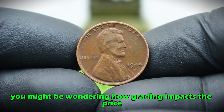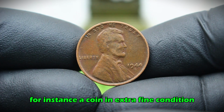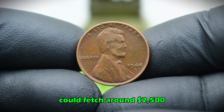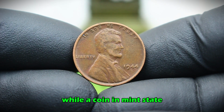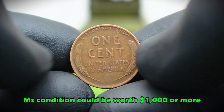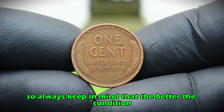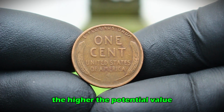Now, you might be wondering how grading impacts the price. For instance, a coin in extra fine condition could fetch around $2,500, while a coin in mint state MS condition could be worth $1,000 or more. So, always keep in mind that the better the condition, the higher the potential value.